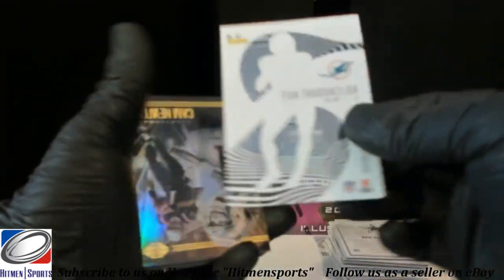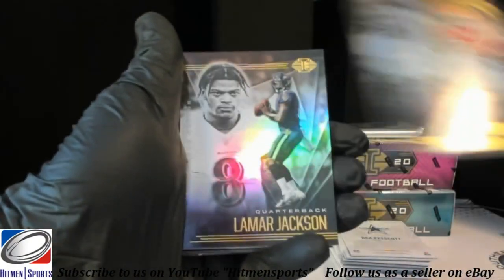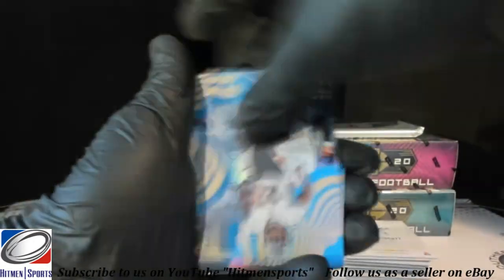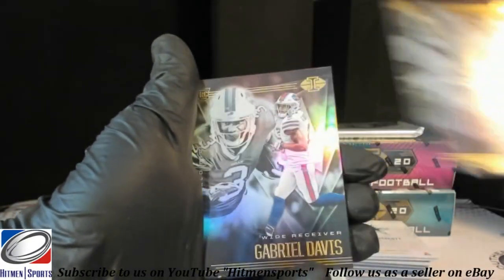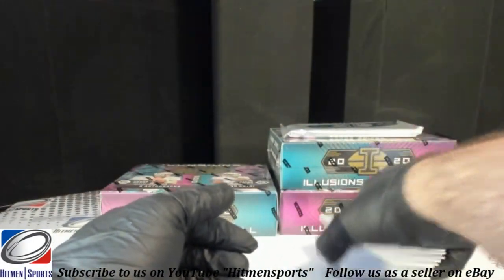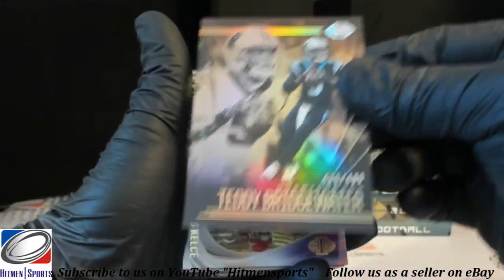You got a Tua. So an insert, nice one there for the Dolphins. Hamler at a $3.99. We got J.K. Dobbins at a $2.99. Let's close out of that. Then you got Khalil Mack. I just said no. At a $4.99, you got Teddy Bridgewater.